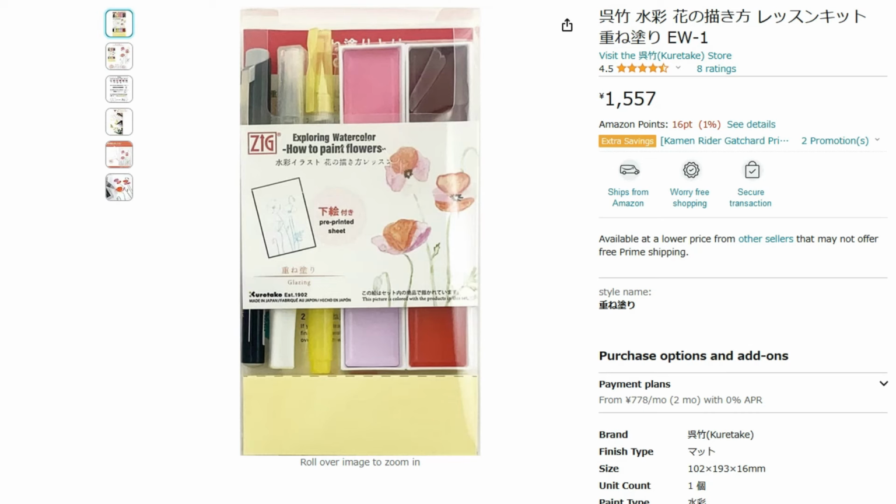I also saw these sets, which are a combination of the Kuretake brush pens and the Kuretake Gansai Tambi watercolors, and they include some postcards with pre-printed designs on them. I didn't buy them because I bought the bigger set of the watercolors and I already own Zig brush markers, but these could be a great gift if you have a friend looking to get into watercolors.